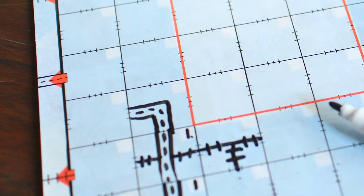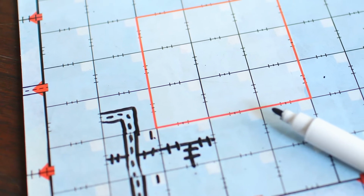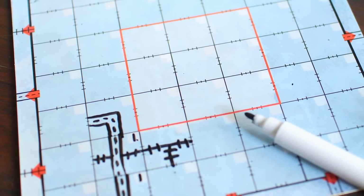The second game today is Railroad Inc. This is one of our favorites. In this game, you are constructing roads and railroads. You're trying to connect the stations together, and you're going to do this by rolling the dice and then drawing on your board what the dice show. You're going to connect the places together to try to get points.